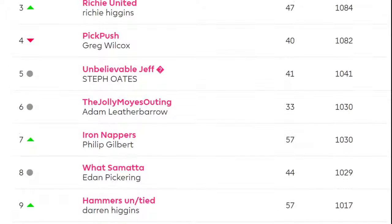Darren Higgins's Hammers Untied has moved up 6 places from 15th to 9th. So I'm guessing your son's giving you a bit of a hand there, Darren. Picking up 57 points this week and 1,017 on the board so far this season.